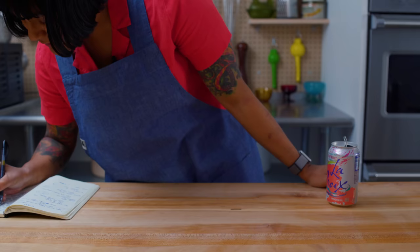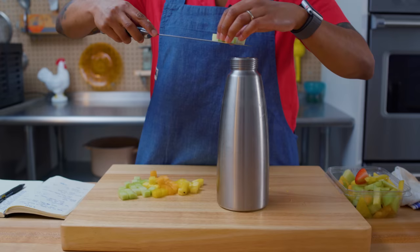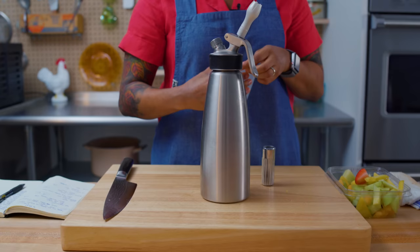Let's infuse the fruit. This is a really fun trick. I'm going to put the fruit in here, cover it with some root beer, and then charge it with nitrous oxide, N2O. Also, on their manual, they tell you not to do this. So don't do this. It's very likely to explode. There's a 30% chance this will explode.